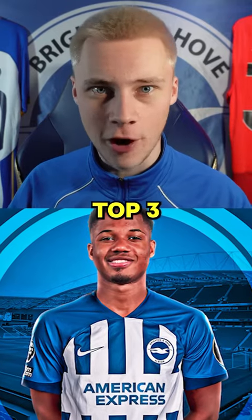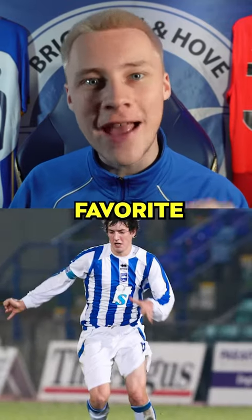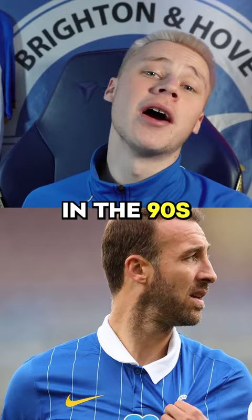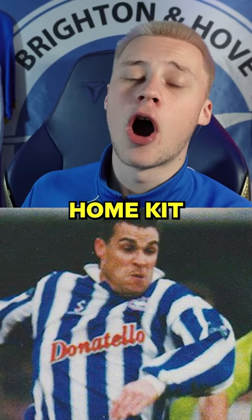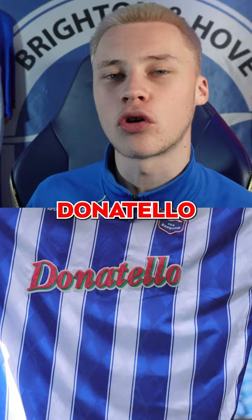Here are my top three favourite Brighton home kits. Even though I wasn't born in the 90s, there were some nice retro shirts. 1998 to 1999 home kits. The colour contrast between the orangey red with the retro badge and the Donatello sign, it really does shout retro Brighton.